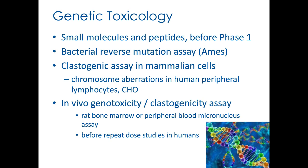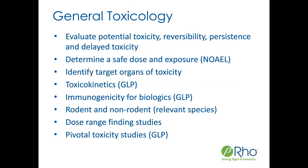On the next slide is some information about general toxicology studies. These studies are typically conducted in rodents and non-rodents. However, they need to be conducted in relevant species, and oftentimes for biologics, that's a single species such as a cynomolgus monkey. For the United States and the FDA, 1 day of tox covers 1 day in the clinic. 14 days of tox covers 14 days in the clinic. It's a 1-to-1. For Europe and other countries, 14 days may be required as a minimum.